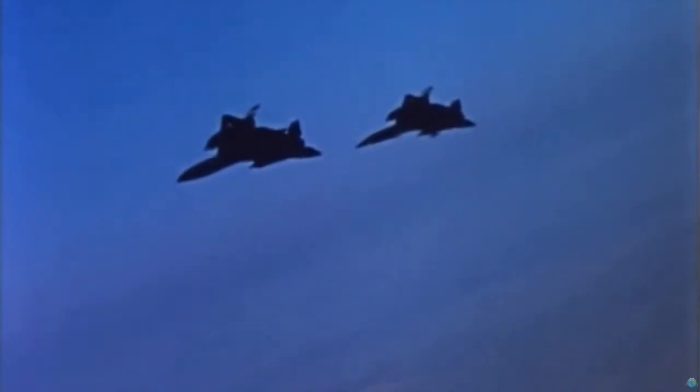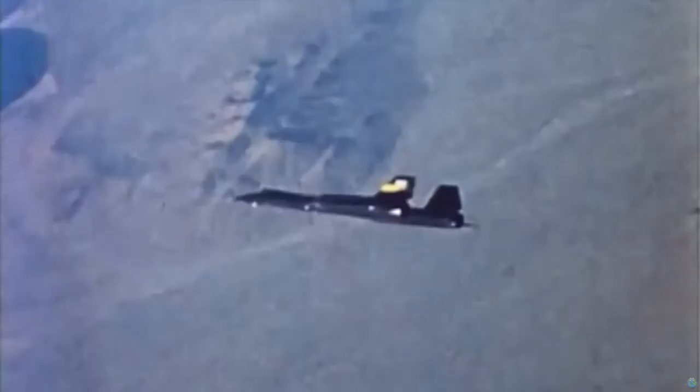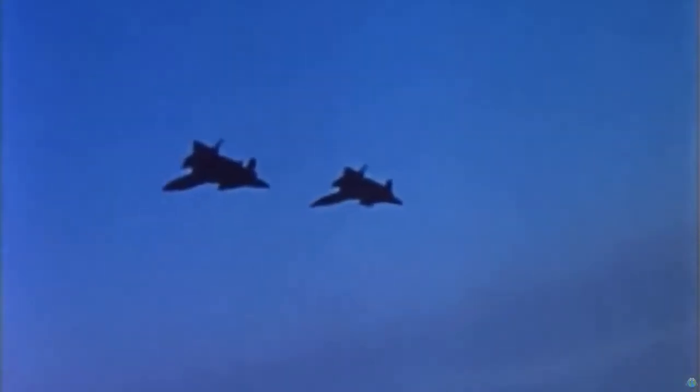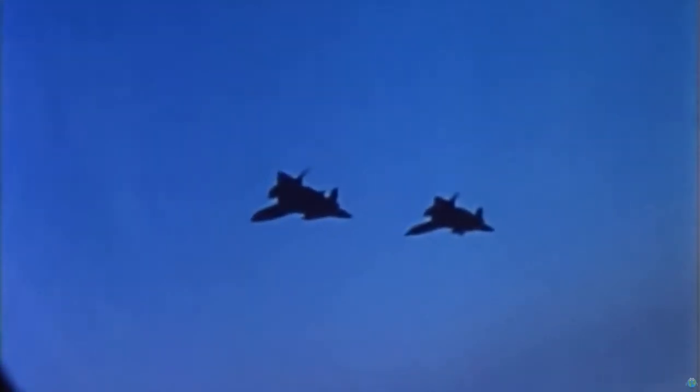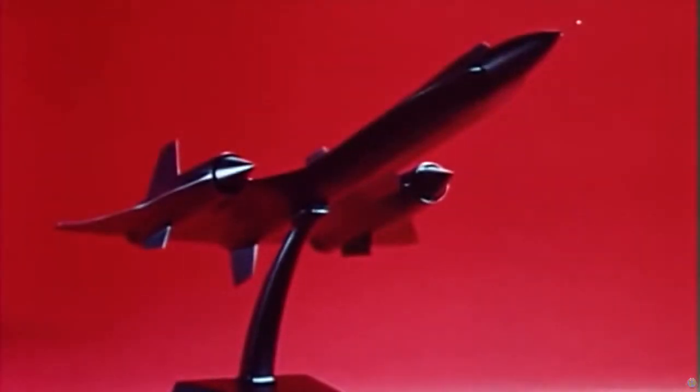The YF-12 is a member of the triple-sonic Blackbird family, a product of the Lockheed California Company facility known as the Kelly Johnson Skunk Works. The YF-12 was conceived as a high-altitude, high-speed interceptor. Its basic mission, maximum range intercept with an operational radius of over 1,000 nautical miles.